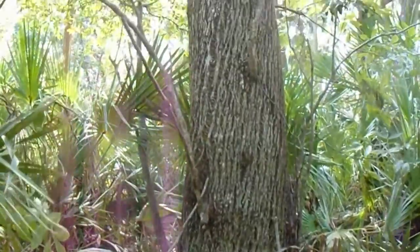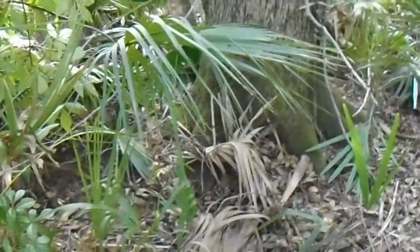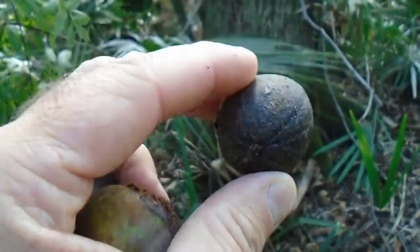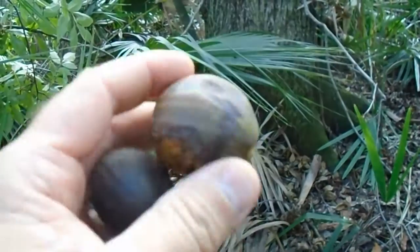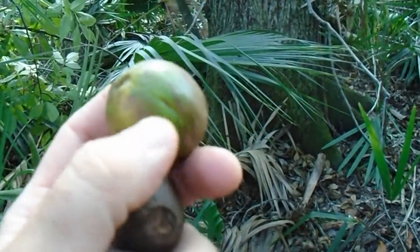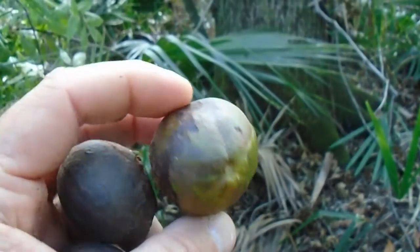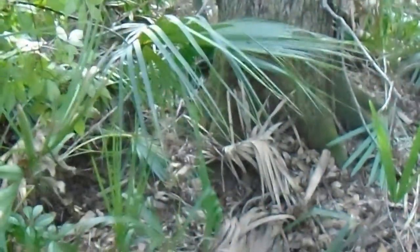There's a lot of mockernut and pignut hickories on the trail here. This one here is actually a mockernut. You can see the rounded nuts here, hickory nuts. This is actually the husk. The inside would be the shell, and then the innermost layer would be the actual hickory nut. They taste pretty much like a walnut.